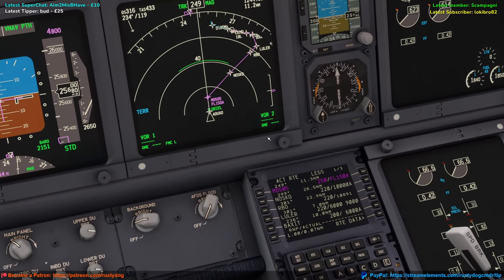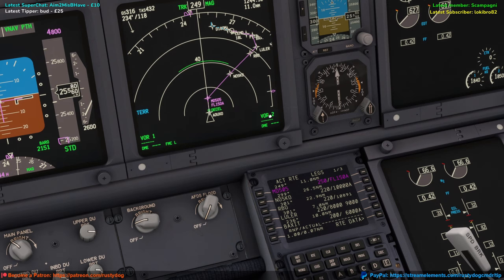Right, so we're just a tiny bit above, but there's no number here, so it's not significant.